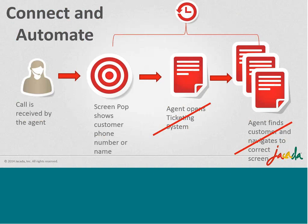So what we're really proposing to eliminate that inefficiency at the start of the call is to eliminate that manual process of opening your ticket system and your CRM system and your billing system and that navigation to the correct screen. You want to automate that. So you really want to listen for the screen pop to occur on the desktop. And as it does, fire up the applications and stage them at the correct place so the agent can immediately start being productive on that call.